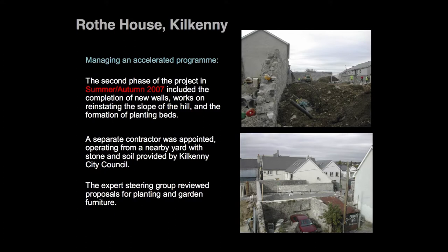And that involved building new walls on the footings of previous walls that were there, sometimes building directly onto the stone rubble footings with stone and lime mortar in the traditional way, reinstating the slope of the hill and forming the planting beds. And this was done with a separate contractor, and we were very fortunate that we got free stone and soil and use of a yard as a staging area very close to the site.